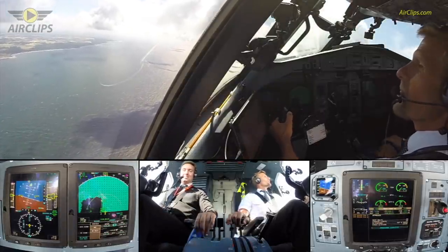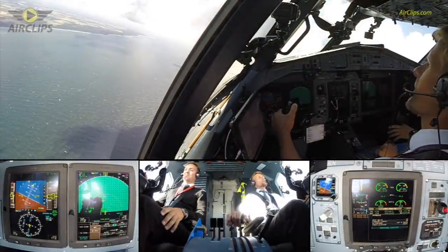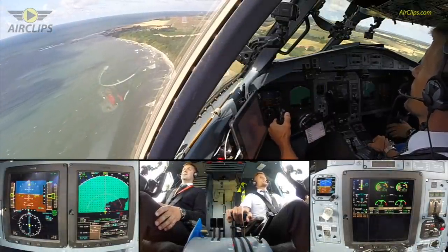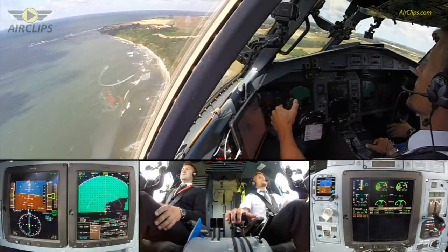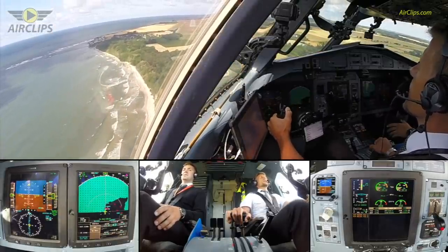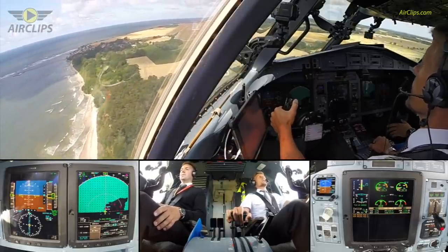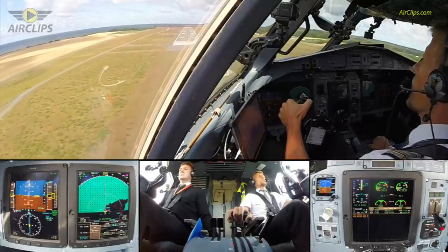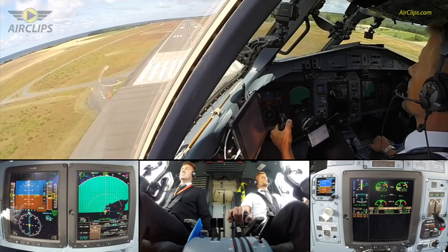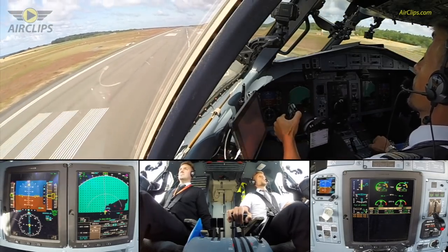5:15. Speed checked. Oh, we're turning left. Cabin clear. Cabin clear. Thank you. Now you can see, as we were talking about before, the trend on the speed, it's going up and down quite sensitively in a bit windy conditions, even though it's not too windy. We're getting minimums. 100. 50. 40. 30. 20. 10.